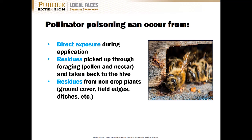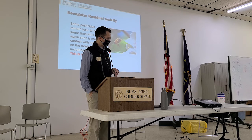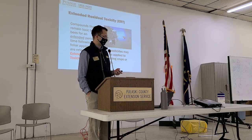And also residues from non-crop plants, so weeds and stuff next to the plant. All right, so residual toxicity. Some of these products are going to remain toxic to bees for a while after the application is made, and it's going to be toxic to bees via contact with the plants. So this is called residual toxicity.